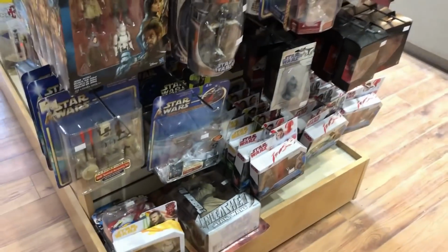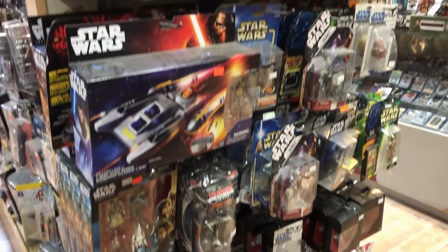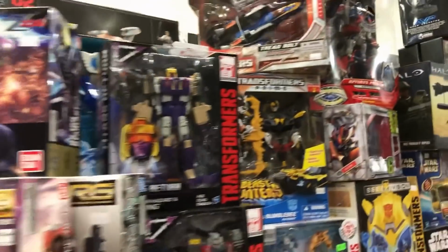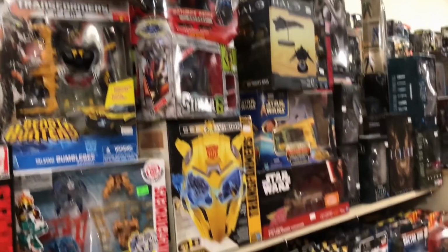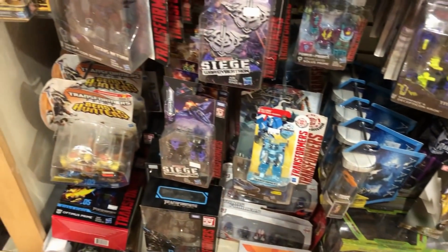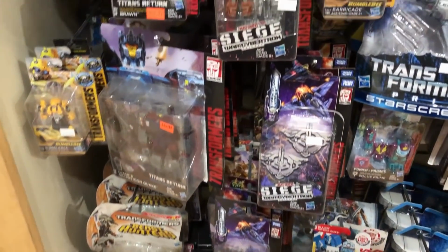This is a great place to find stuff that you're looking for. More Star Wars right opposite that one, which is cool. Lots of Transformers as well. They also have some old school ones in one of the cases that we'll see later. Some Power Rangers stuff there. More Transformers down there. A lot of older toys too that they have.